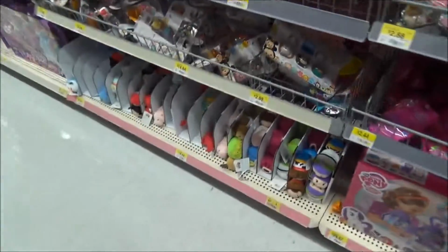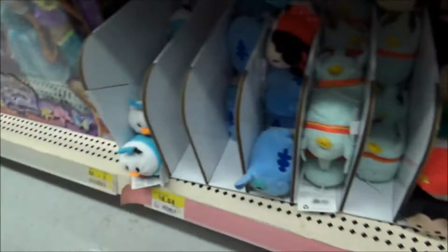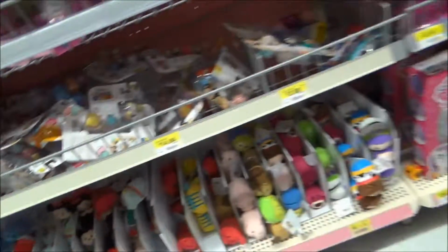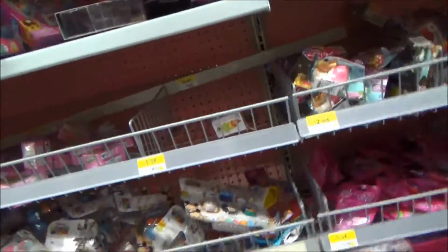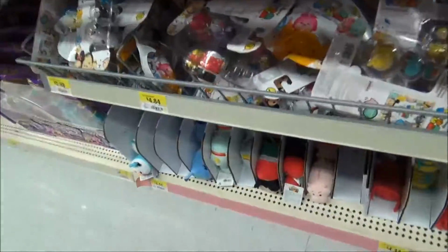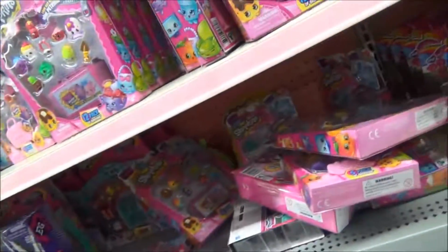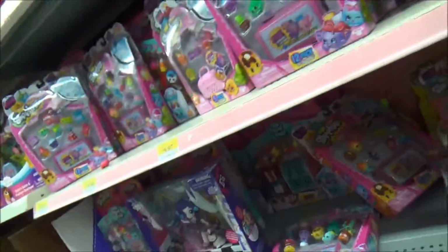Okay, awesome. Looking for... And of course, they don't have the Cruella de Vil ones yet. Oh, they have a Marie. Okay, I'm finally grabbing a Marie. Yay. Gonna have a Marie now. Alright. I think that's it. I'm gonna check the Shopkins thing and see if they have the series or the tropical collection. But other than that, this is all I'm getting, I think. Alright.